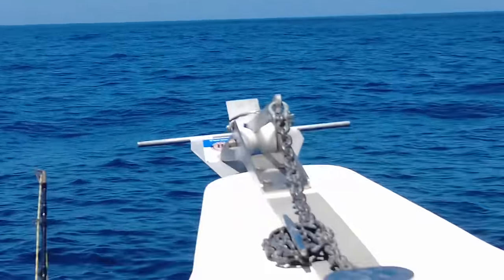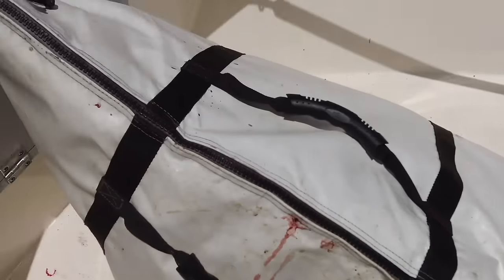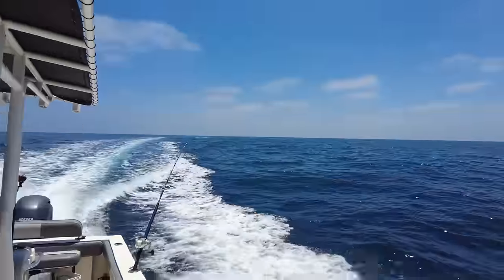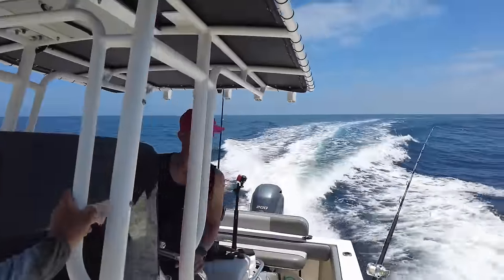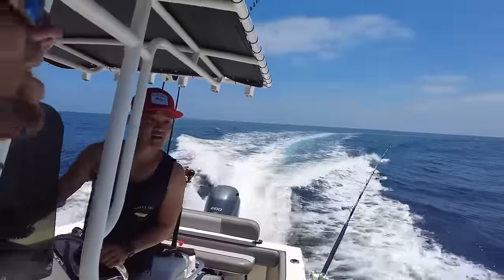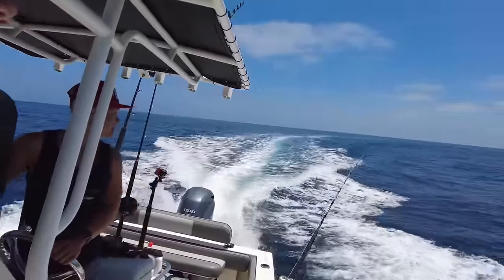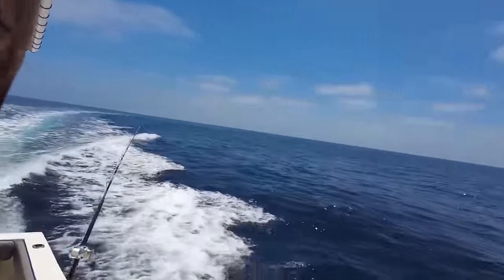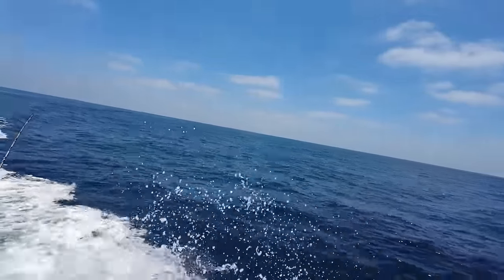So we got two in the bag, and we're looking for number three, and then number four. But it's 2 p.m. right now. The big boys come out and play a little bit later, and we got until 8 to be back at the dock. So things are looking good. We're blessed to do this.